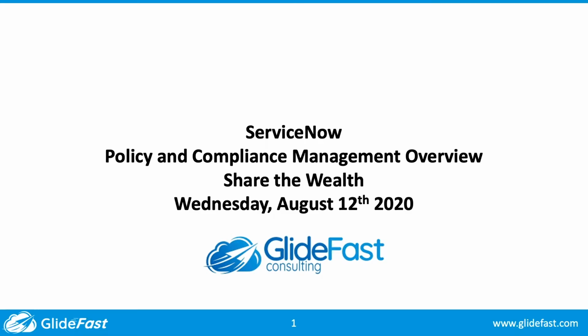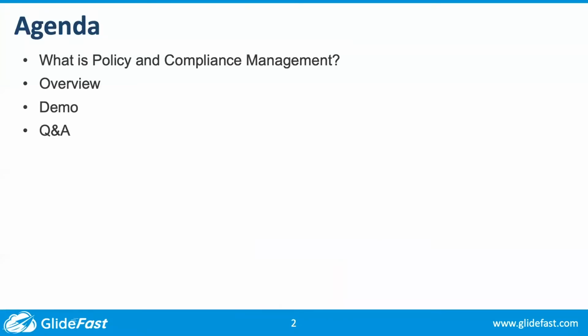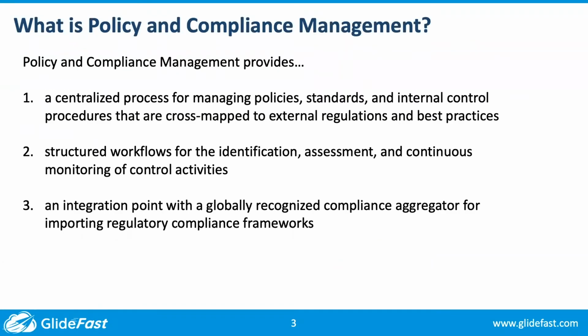In dealing with policy and compliance management, we are basically talking about the concept of complying with requirements. That's really all that it is in a small nutshell. Policy and compliance management provides for that type of process in several different ways.